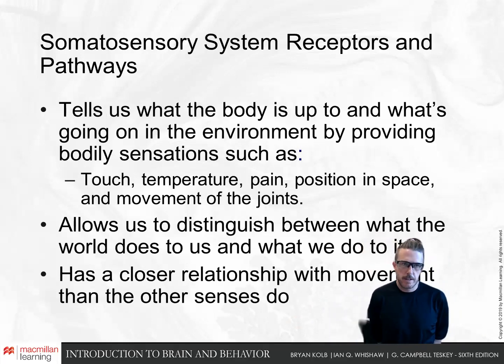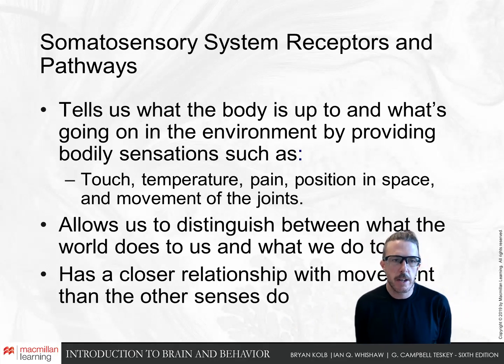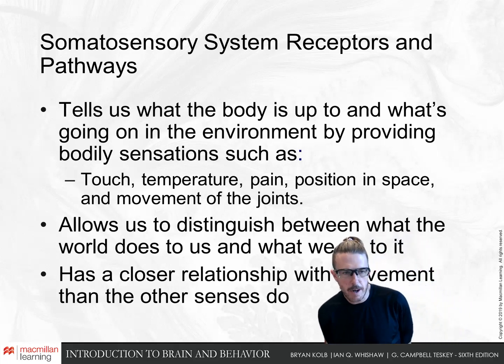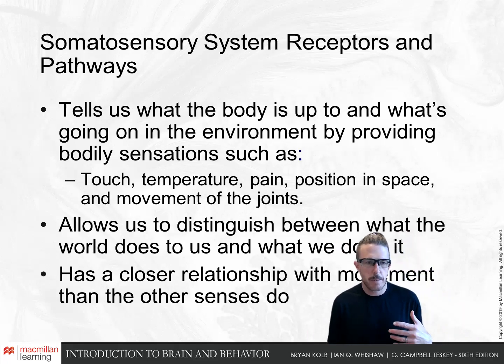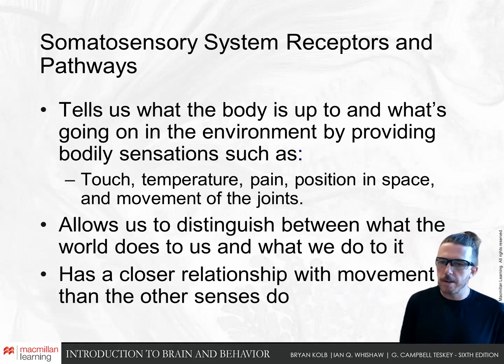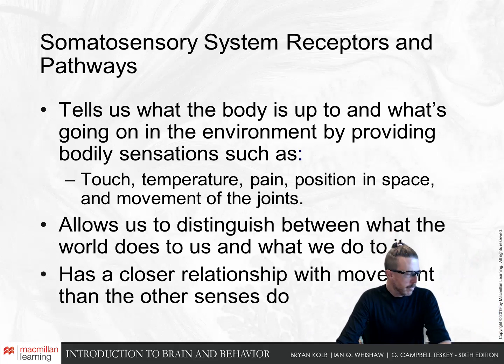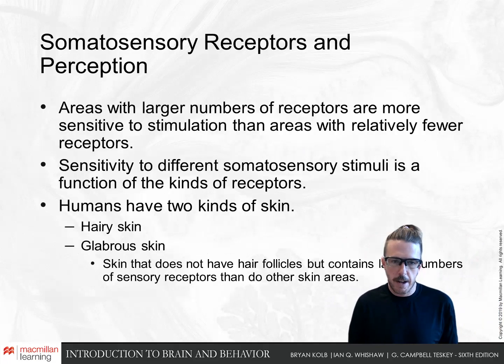So our somatosensory system is involved in telling us what our body is doing, where it is, what it's touching. It measures touch, temperature, pain, the position of our body in space, and the movement of our joints. It allows us to distinguish between what the world is doing to us and what we're doing to the world. And because of the intricate link to our body, it has a much closer relationship to our movement than our other senses do. And without incoming sensory information from our somatosensory system, our movement almost breaks down entirely.